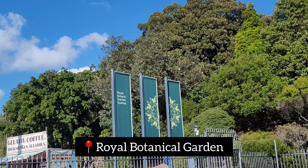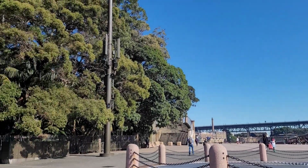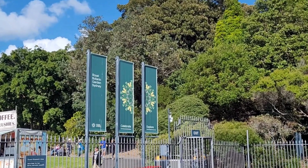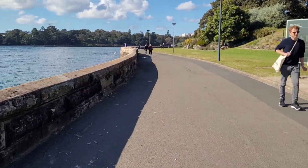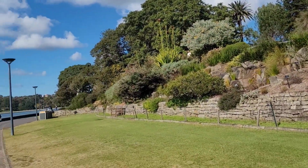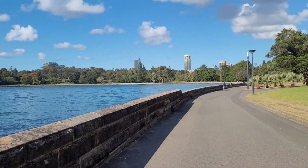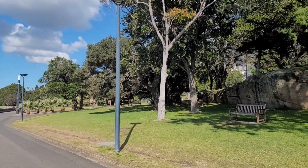Just adjacent to the Opera House is the Royal Botanical Garden of Sydney. It's absolutely free of cost to enter the garden and is really beautiful. This is the oldest botanical garden of Sydney and overlooks the Sydney Harbour. It feels like an oasis of nature in the middle of a concrete jungle.